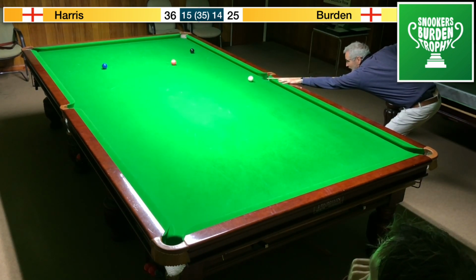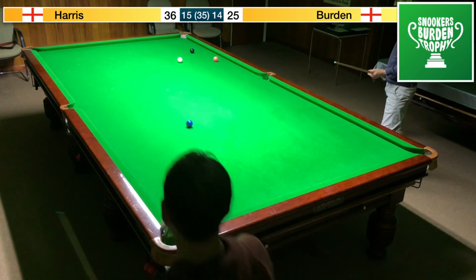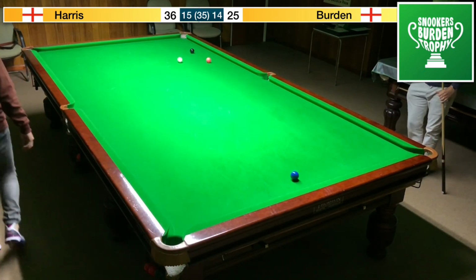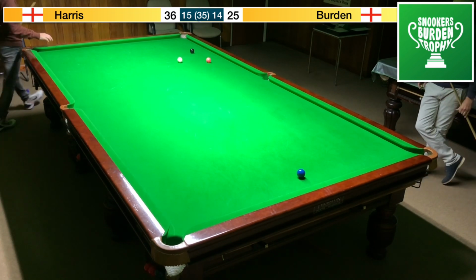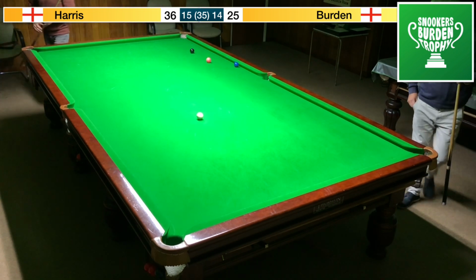Another chance for Mark to put this frame to bed. He's caught the jaw and put the pink safe. Wow. That's a result for Mr. Harris, not so much for Mr. Burden. What's he going to do now? He's got to try and play this blue up towards the pink and black, I think. Slow down. Blue needs to slow down or catch shot. That's not so bad. It's not so bad.